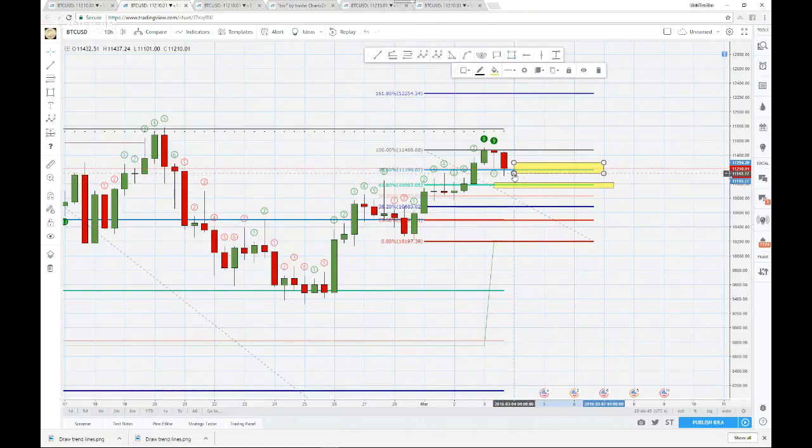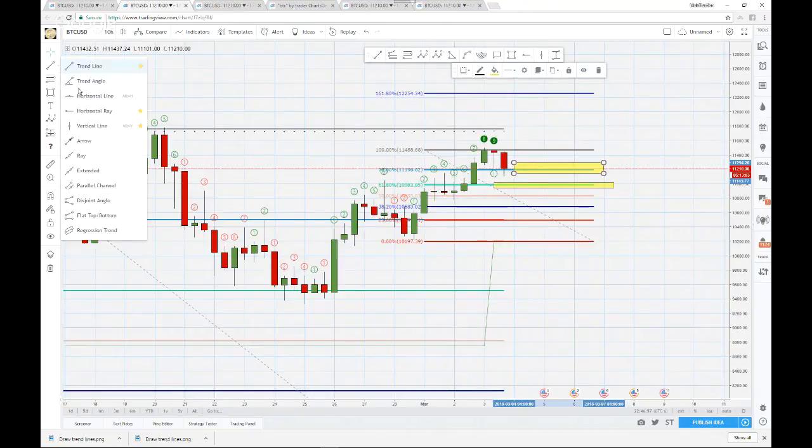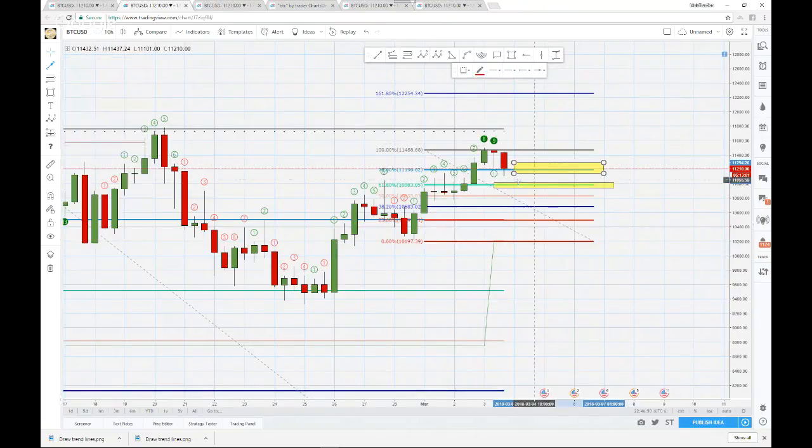I don't think we're going to stop there, but I do think that we're going to end up coming all the way down to 61, and then we will maybe go back up from this point. And I have seen some really interesting Elliott waves that have been presented to me. So this is a price of 10,900.